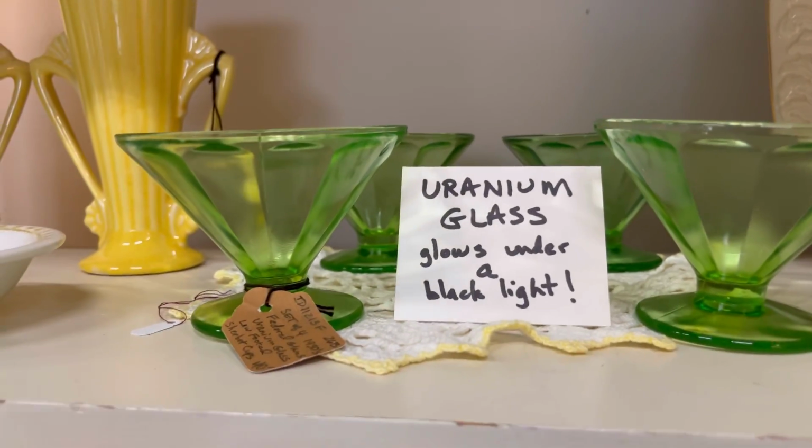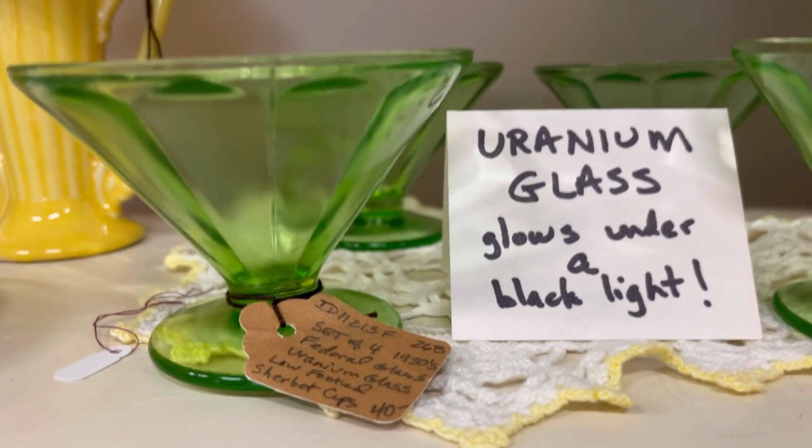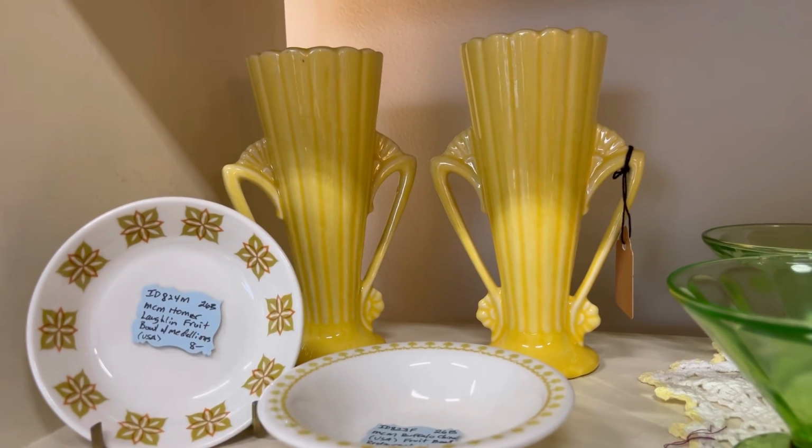One of the questions we get asked all the time is, does it glow? And look, this vendor actually has a set of uranium glass in here. These mid-century pieces are beautiful.